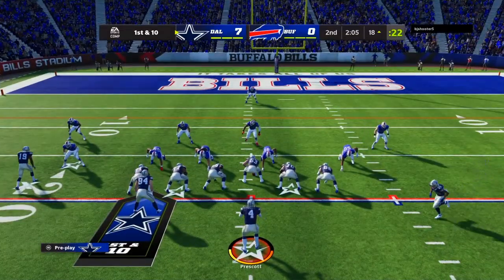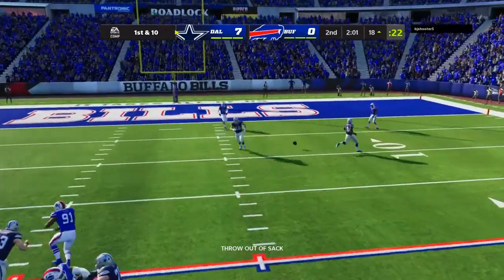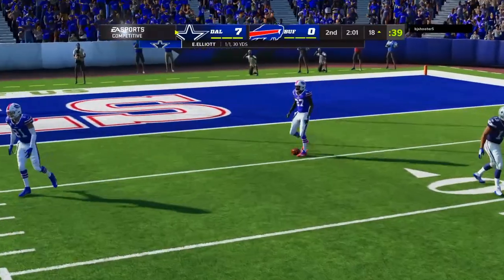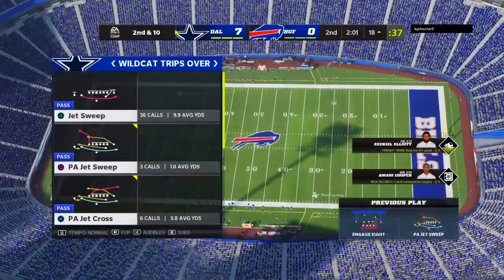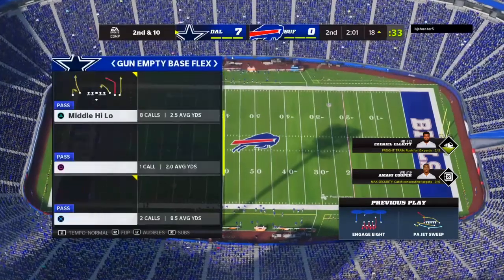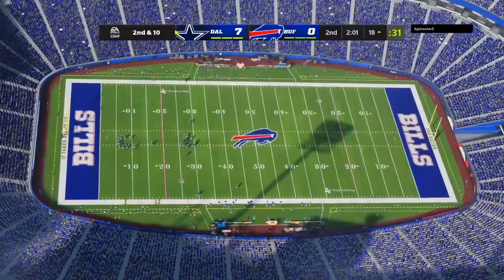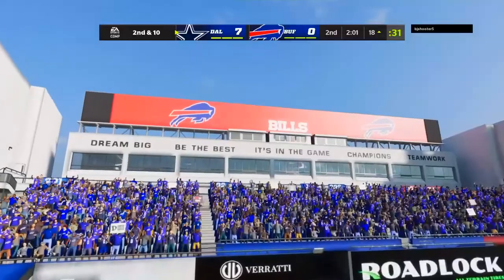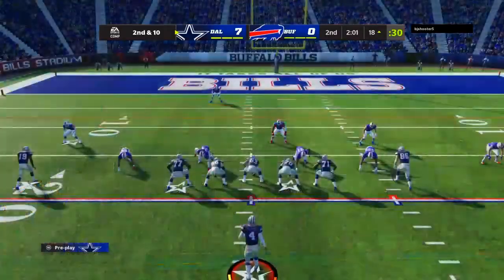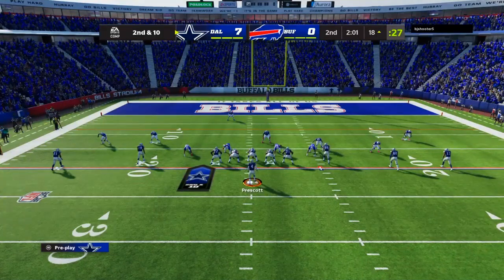Following the interception, here's Prescott. On this one, incomplete. The pressure got to him as he released it. And it's second down. And to put it mildly, this is a tough spot defensively. They have to come right back out and defend their red zone. But how about that good first step towards forcing them to settle for at least 3 points? I think they're also thinking bigger right now. Imagine being able to stop them totally and change the momentum.